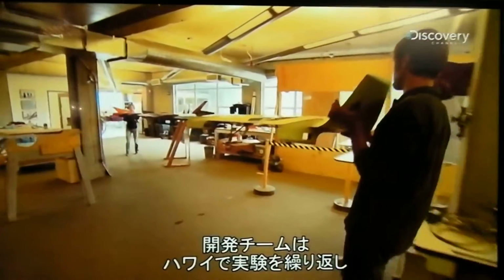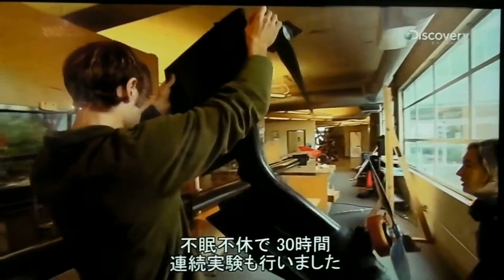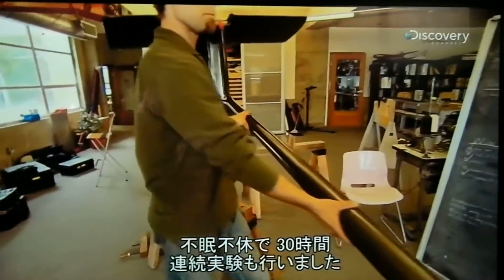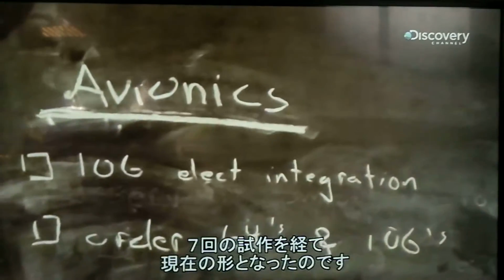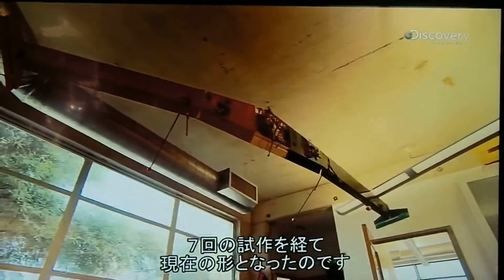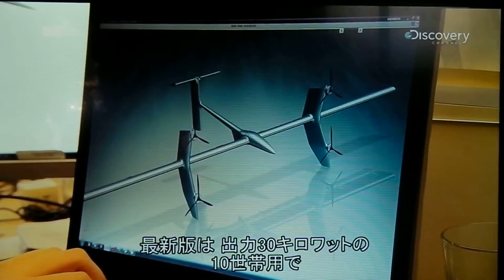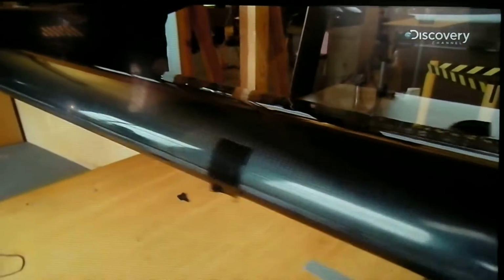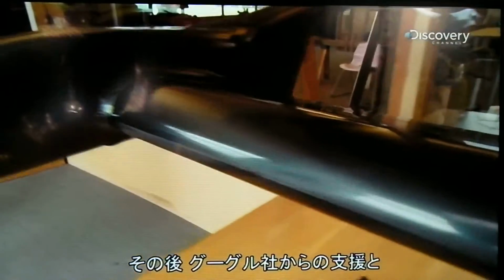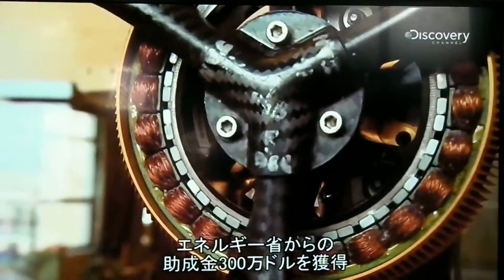The team spent countless days out in Kaupo and Maui testing, in 30-hour stints with no one sleeping. Seven prototypes later, they've reached new heights. "Our current prototype is a 30 kilowatt unit, and that powers about 10 homes. It's 8 meters across, and it weighs about 55 kilograms." And propelling their next phase, support from Google and a $3 million grant from the US Department of Energy.